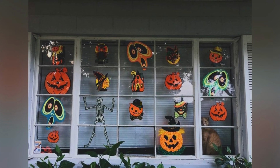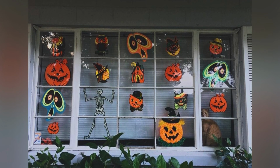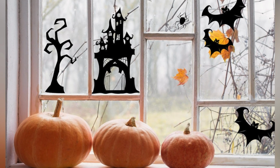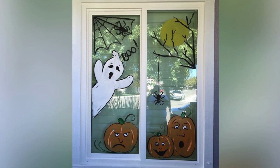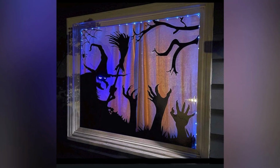What materials can I use to make a more festive, kid-friendly window decor? For a more family-friendly Halloween vibe, focus on colorful and fun decor that gets the kids excited. Here are a few ideas. Pumpkin faces. Use colored construction paper to make jack-o'-lantern faces. Stick them on your windows or use washable markers to draw them directly onto the glass.